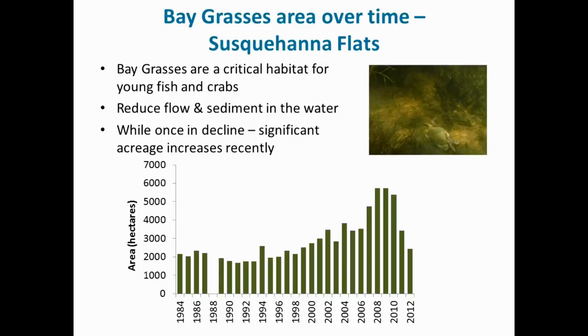The grasses throughout this restoration period were kind of low and getting worse into the 90s, really started increasing, and in 08 and 10 had some of the biggest years. And there's always going to be this variation where we're going to have low years and high years, but hopefully we're going to have some sustained high grass populations.